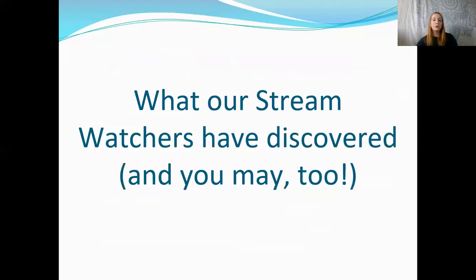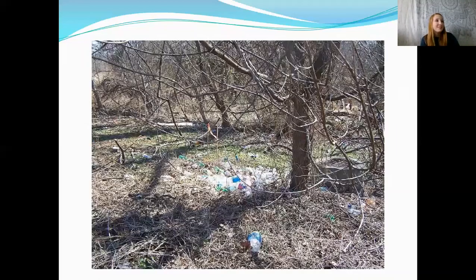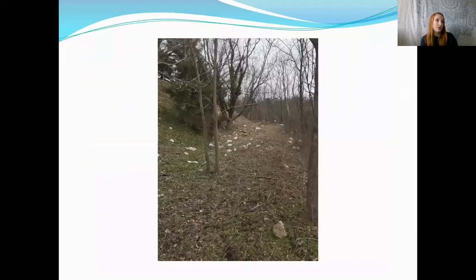Okay, so we're going to go through a bunch of things that our stream watchers have discovered over time and things that we are going to ask you to keep your eye out for while you're being a stream watcher. So first things first, shouldn't come as a surprise, but lots of trash. And we have seen all types of trash in the Patapsco watershed. So big trash, small trash, lots of plastics, unfortunately. But sites like this are not unique, nor are sites like this.